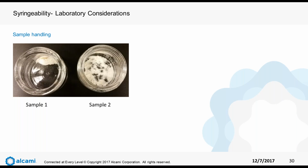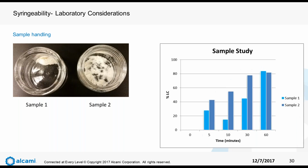Another critical parameter is how you handle the samples. In sample one, the analyst manipulated the product and transferred it to the jar without any further treatment. However, for sample two, the analyst manipulated the product, transferred it to a jar, and then took their time to carefully spread it across the bottom of the jar so that it could be in constant contact with the extraction solvent. And we looked at the release of API over the course of time based on how the samples were handled, and the way that sample two was handled definitely increased the amount of API that was dissolved in some of the time points, and therefore that represents a worst case scenario for this product. And it was written into the protocol that the sample should be evenly spread across the bottom of the jar prior to any studies being done.